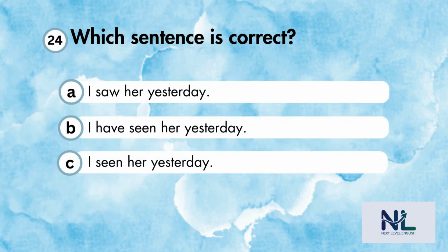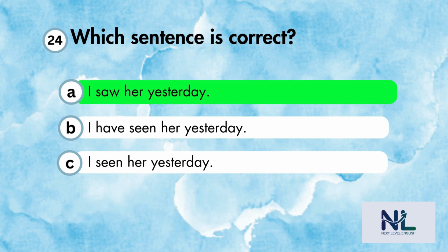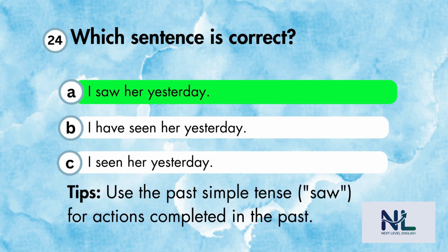24. Which sentence is correct? I saw her yesterday. Tips: use the past simple tense, saw, for actions completed in the past.